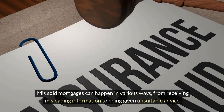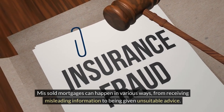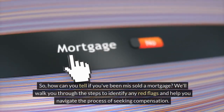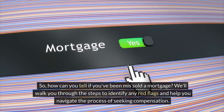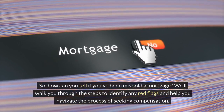Mis-sold mortgages can happen in various ways, from receiving misleading information to being given unsuitable advice. These scenarios can lead to financial loss and stress for homeowners. So, how can you tell if you've been mis-sold a mortgage? We'll walk you through the steps to identify any red flags and help you navigate the process of seeking compensation.